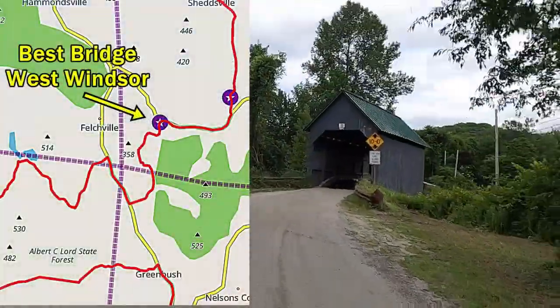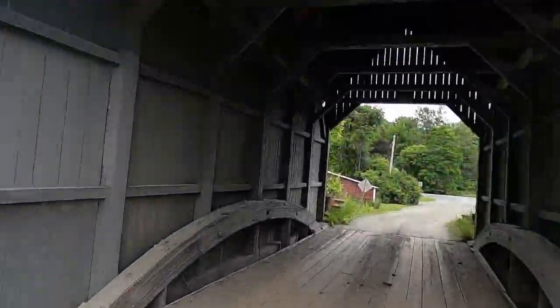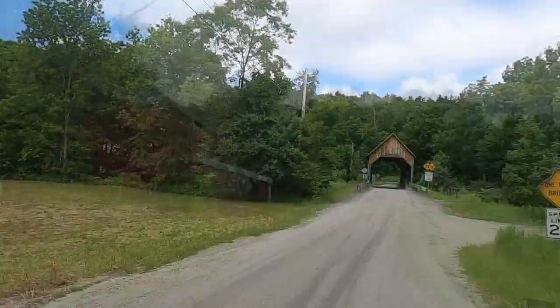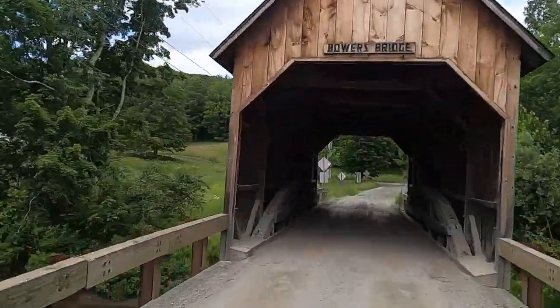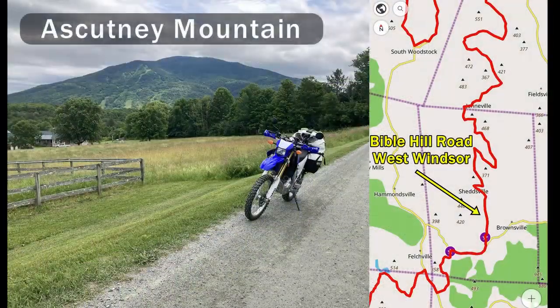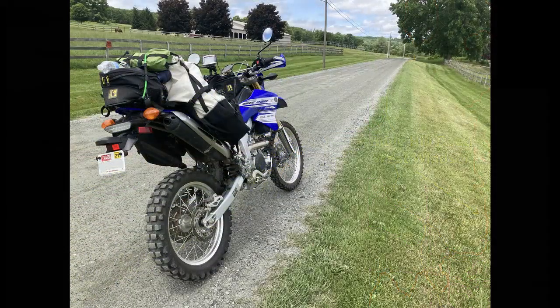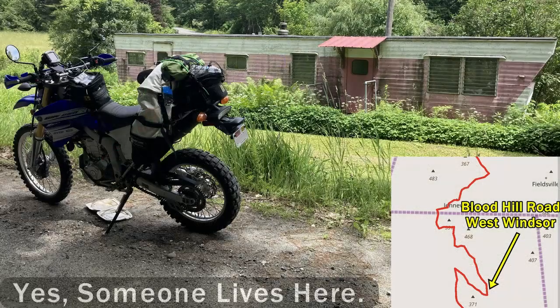Here are a couple more covered bridges. Often when they are this close to each other, they were built by the same builder using the same design, like these, built over 100 years ago using a tied arch style. Bible Hill Road has beautiful views of Ascutney Mountain. It's hard to ignore this 1950s pink trailer along the route in West Windsor.